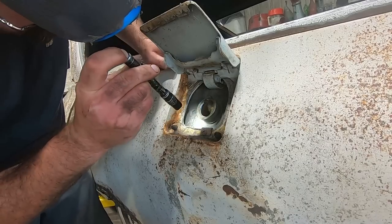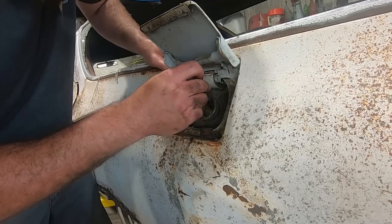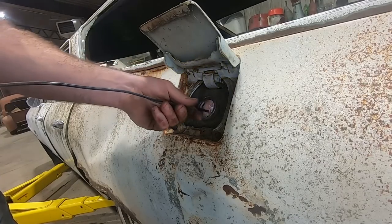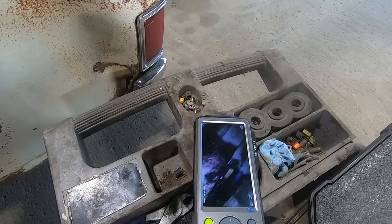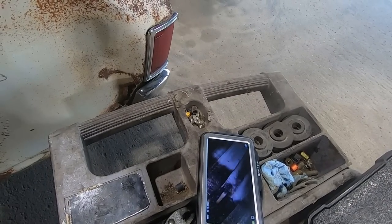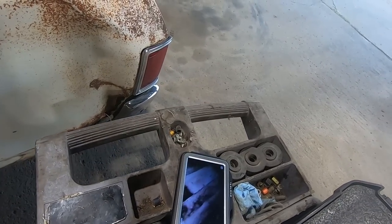Sad day. You can't see the bottom, but from what I can see, it's not good. Let's get the schlong out and check it out. You gotta get in there real nice and deep. Here's how the bottom of the tank looks. There's our float. And yeah, it don't look that bad. A little varnish in there. So I think this tank might be okay if somebody wanted to play with it.